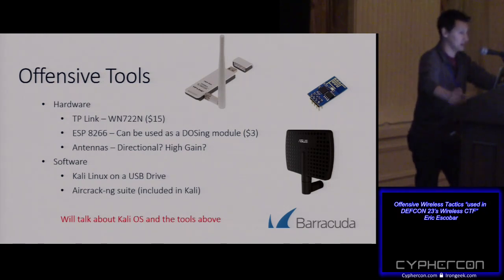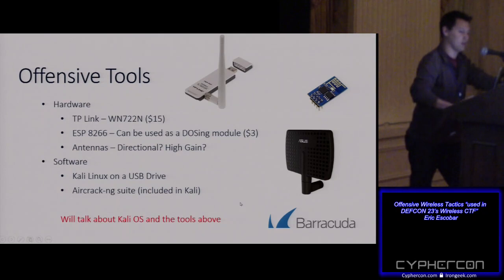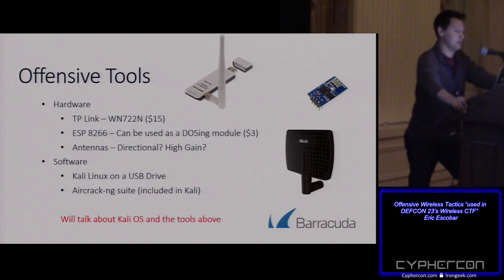You can put a K antenna, like I saw back there. You can put a Yagi if you want really long range. You can put something like this directional ASUS card right here. You get kind of a flashlight approach, which is really useful depending on what you're doing. So it's a great little deal. You can do a lot of packet injection with it. It just works really, really well.